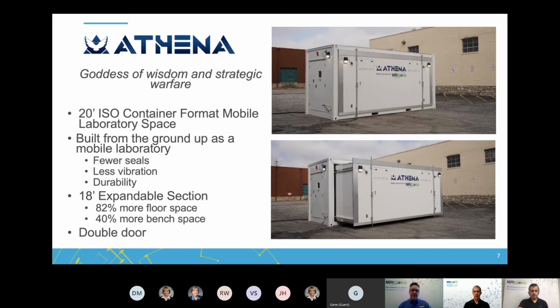So the example here is, and again, don't get too locked into any of these specifics, it could be built at a 40-foot size. It could be built in a 21-foot size if that's what you want, because these are ground up structures. These are not ISO containers that have been modified to a laboratory. These are ground up builds in the form of an ISO container. So that provides us the capability of doing a lot of different customization and adding different capabilities that you can't do when you're just taking an ISO container and modifying it.